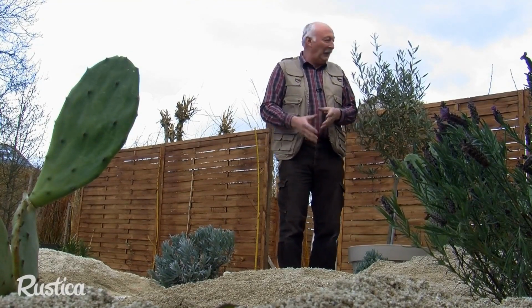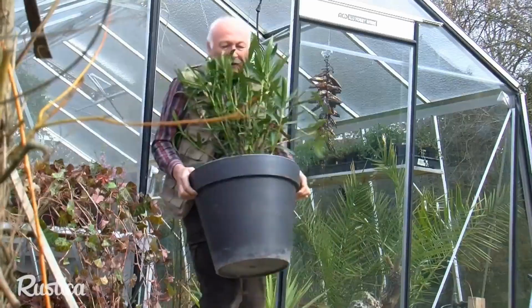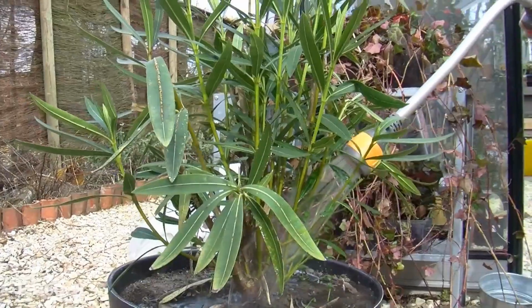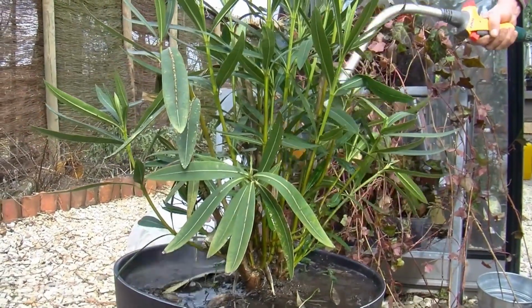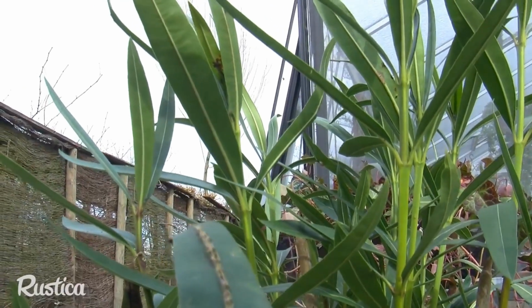Like Mediterranean plants, olive trees and citrus can go back on your balcony. Oleanders have no business being inside or in your sunroom, nor in your greenhouse. Even if it's cold, even if temperatures are slightly below zero, they can still withstand being outside.